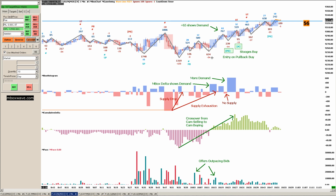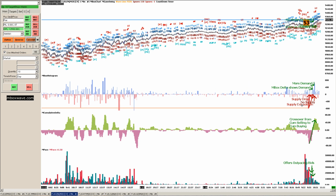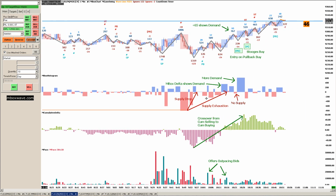And the thing is, when I zoom out here and I showed this selling right here, it was heavy selling compared to the previous day, and there's no follow through. I guess that's equivalent to supply exhaustion, but you could say that's 10 points. So we had a lot of points of confluence by the time we got in this trade. That made it a high probability trade. Then I did an add-on on the Stooges buy.